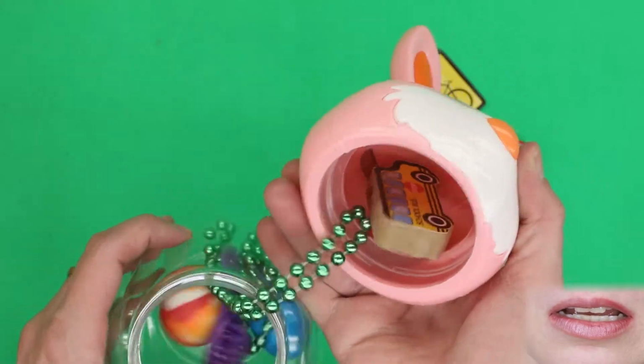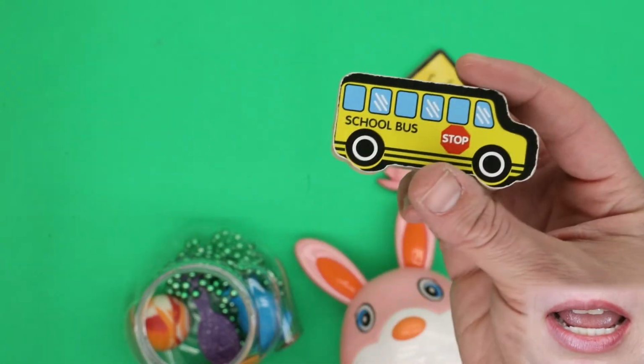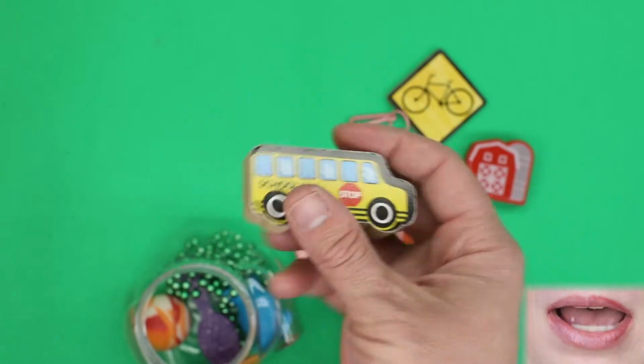Okay, let's find something else. What's this? It's a bus. Say it with me. Bus.